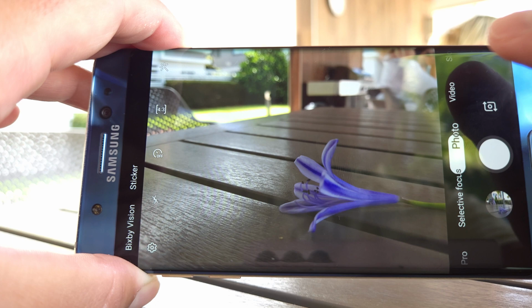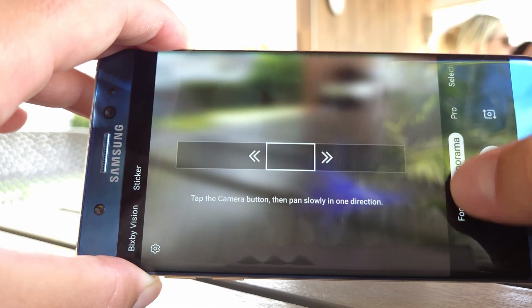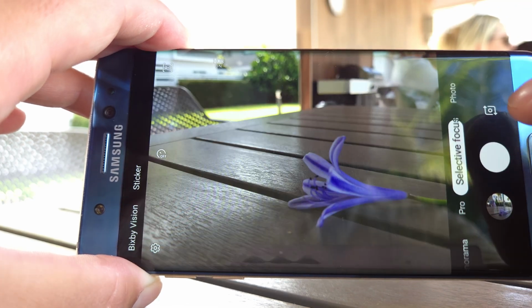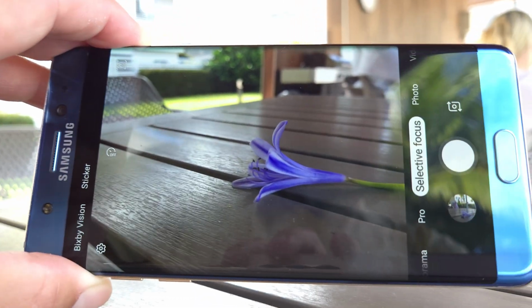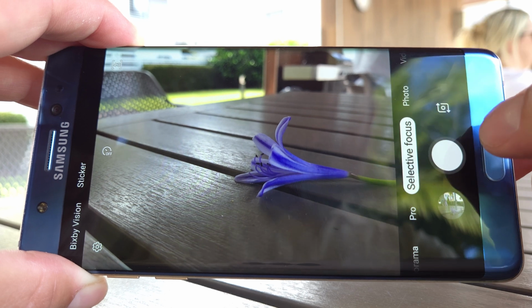However, there still was some in here that I found quite useful in my time with the Note 7 so far. First one being selective focus. I really liked this. It sort of made up for Samsung's lack of dedicated portrait mode at the time and meant that they didn't really need dual camera until the Note 8, because some brands were already doing dual camera in the year this came out.